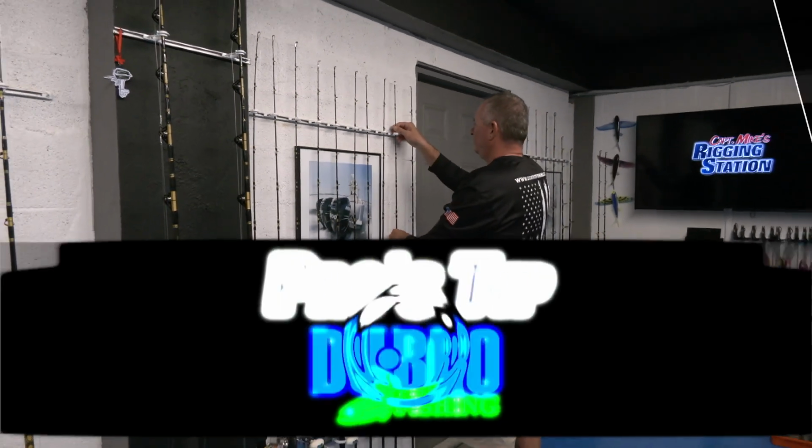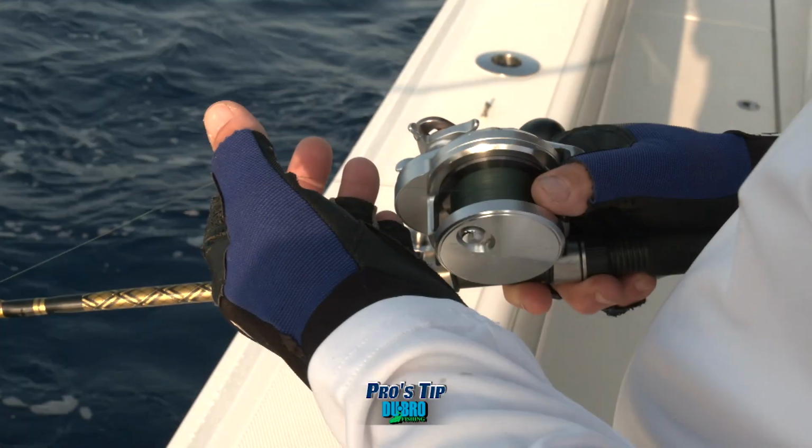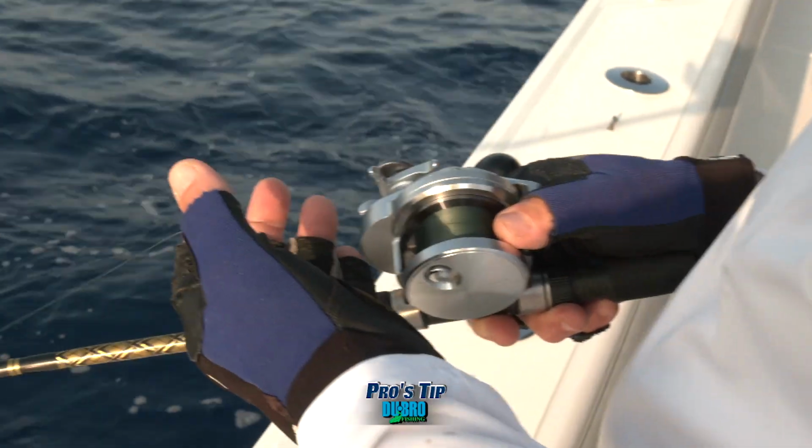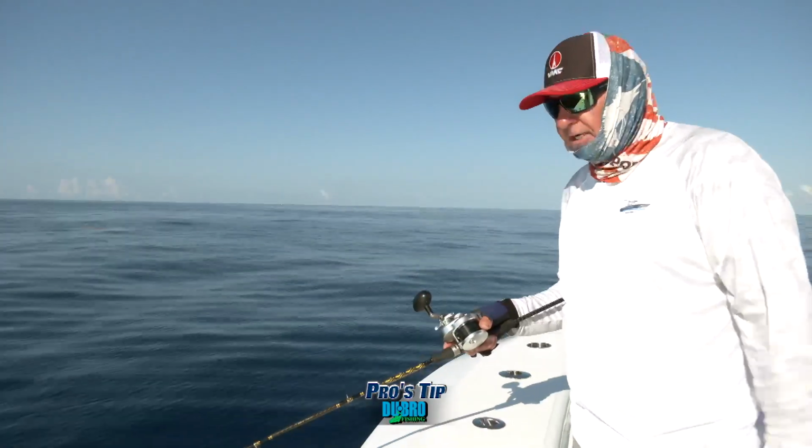Want your jig to sink fast? Keep your thumb on the spool, a little bit of tension. Keep that jig vertical. It'll shoot to the bottom like a bullet. You take your thumb off the spool, you put any slack in that line, and it allows the jig to pitch and to wobble and to fall on its side. It'll take you longer to get to the bottom.